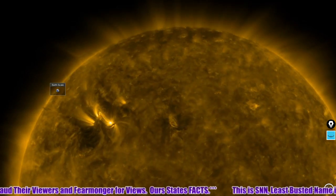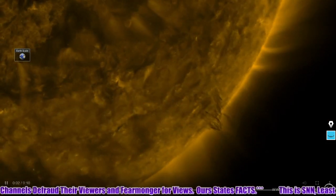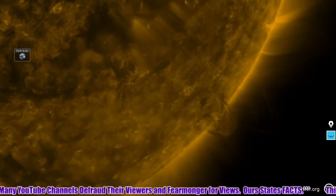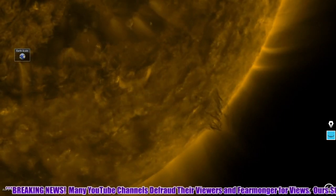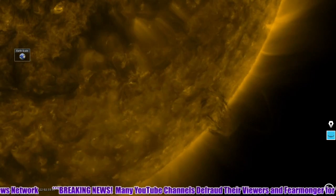And last but not least, some eye candy. This filamentary system in the southwest, leading that coronal hole. And you can see it looks like there's going to be a coronal mass ejection, but it gets pulled back down to the chromosphere. Fantastic view of that.